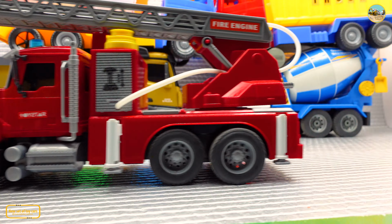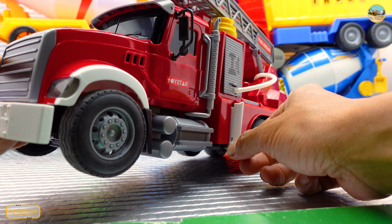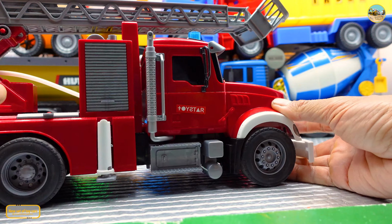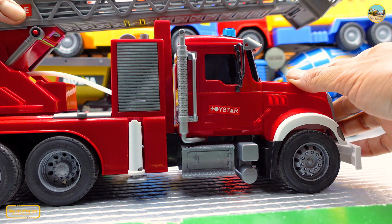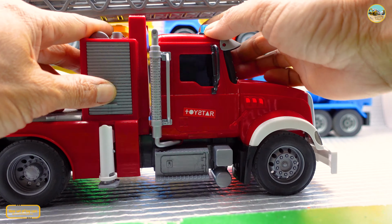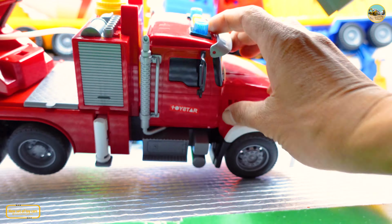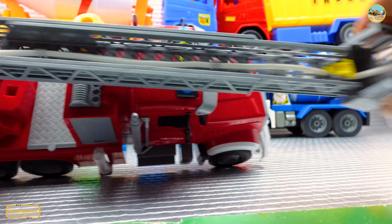Wow. The fire is hitting the city. Oh no, it's so cool. Water pump water. We have three buttons. Turn it off. Wow. Oh, expandable. Wow.